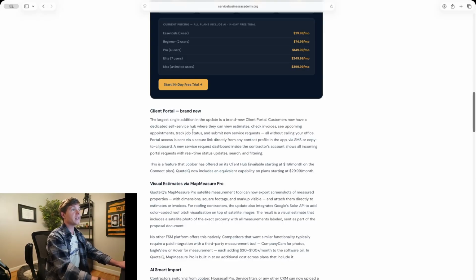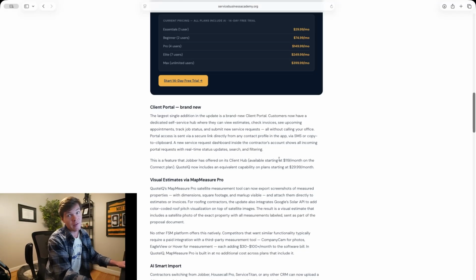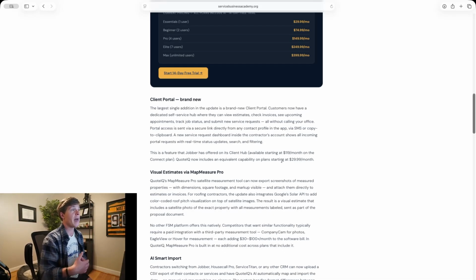A new service request dashboard inside the contractor's account shows all incoming portal requests with real-time status updates, search, and filtering. This is a feature that Jobber has offered on its client hub, but that's only available starting at $119 a month on the Connect plan. QuoteIQ now includes the equivalent feature starting at $29. That's value. Let's go on to the visual estimates via Map Measure Pro.